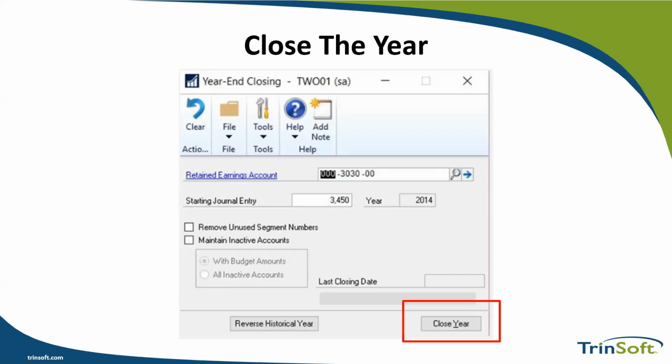So a few tips here. Let it run. If it's running for a few minutes and you're worried something has happened, just let it run, take a deep breath, go get a drink of water, whatever that may be. While this process is running, do not force close GP or SQL. If you're running the year-end close and you think it's stuck, do not go up and close GP or close SQL. That will cause more problems in the long run.